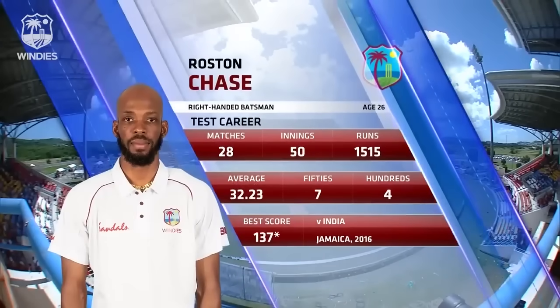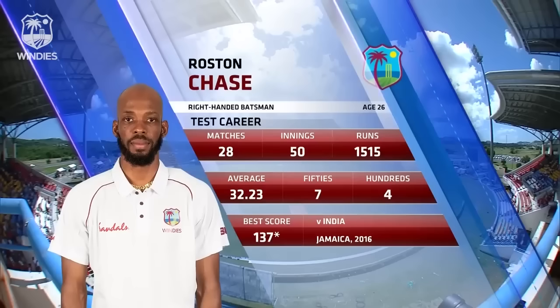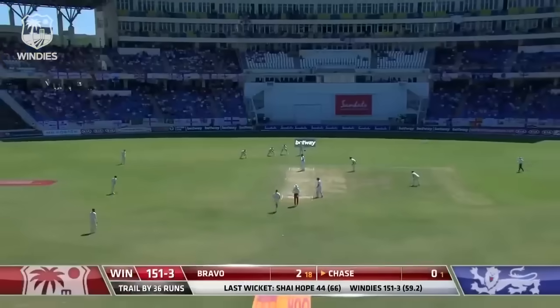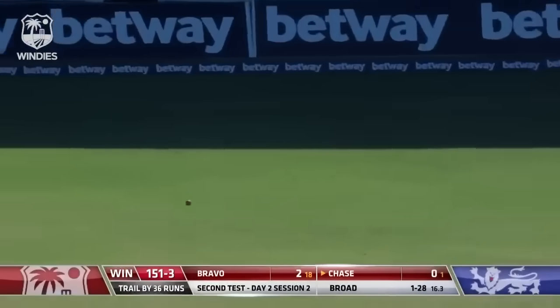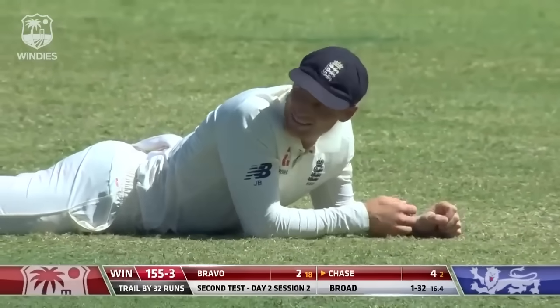So Roston Chase, who made 50 in the first innings in Bridgetown, and also, of course, took those 8 wickets as West Indies won that test, is the new batsman. Oh, in the gap. It wasn't just 3 slips, it was 2 and like a 4th, and it has gone straight between second slip and Jos Buttler.